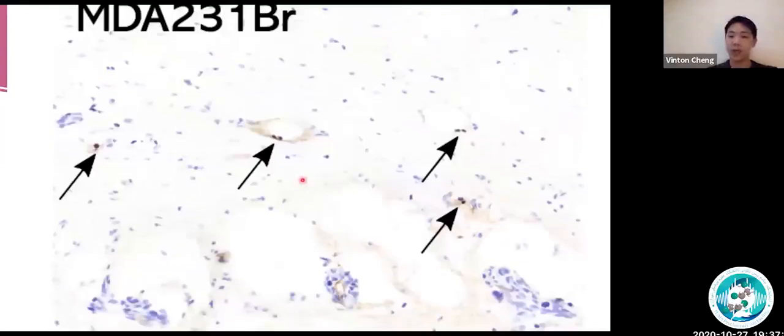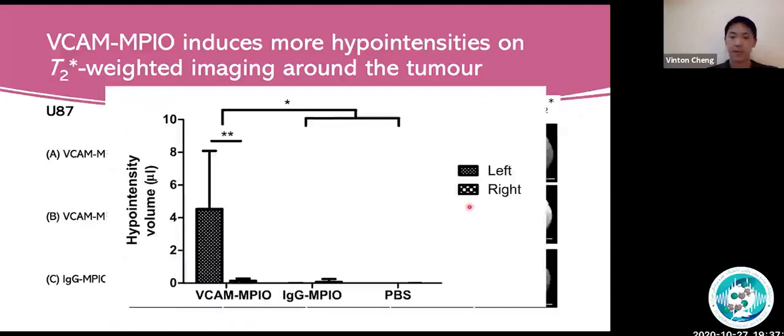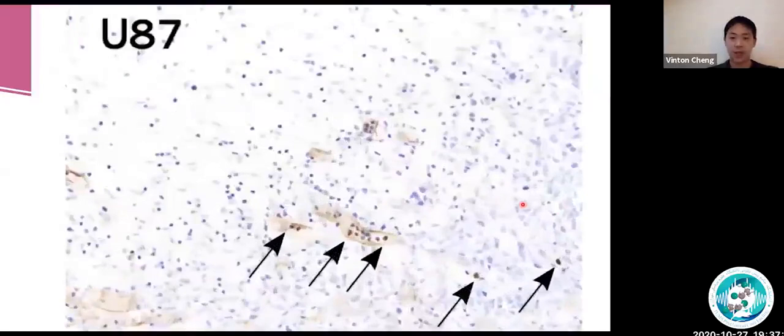And similarly, for the glioblastoma model, we showed a similar thing. This time, again, you can see very well demarcated here the edge of the tumour in black. Okay. And similarly, we showed that this was significantly increased in terms of the hypointensities with the VCAM MPIO contrast agent. And again, on the histology, the bottom left corner is where the tumour is, and we've got blood vessels adjacent to it, which again show you little beads, which we can see on the MRI.